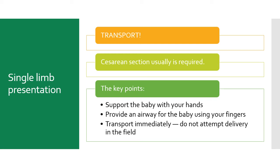So again, single limb presentations are rare, but typically it means that the baby is sideways in there and there's a single arm hanging out, and it's not physically possible at that point to deliver that baby because you need the body to come out either head first or feet first. It can't come out sideways.